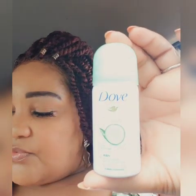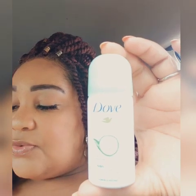This is the Dove deodorant 48 hour. And this is the cucumber. I love cucumber. Let's just smell it and see what it smells like, because I'm big on smells. It smells nice, y'all. It smells nice. So I got two of them. Okay, and I did haul in a haul from last week, the Dove Men Care. Okay.